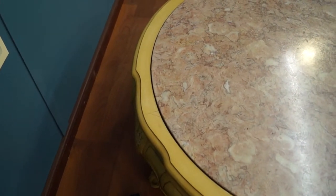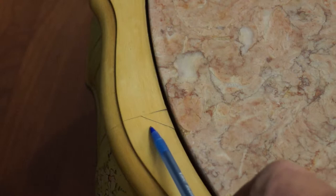There's a little bit of separation in the area of a glue joint. And what that is, there's a dowel going between those two joints, and that thing wanted to expand and contract over time. So right there, there's a little hairline fracture, and it's right there. You could try to touch it up, you could try to color it in. We've done nothing. This is exactly the way we found the piece.